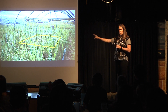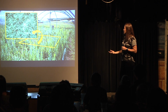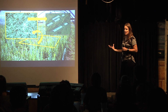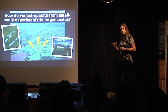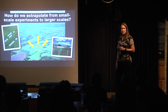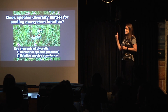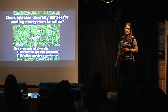So this is what I do. I put out plots. I measure them for community composition, productivity. I do that at multiple plots in my experiments. And then I try to understand the impacts of global change, such as climate change and other factors. So the question is, how do we extrapolate these pretty small scale experiments to the big context? That's a big question because we want to predict responses of these systems to global changes. But when I ask that question, I ask another question, and that's whether diversity matters when we're scaling ecosystem functioning.